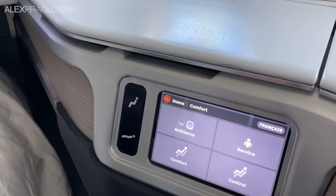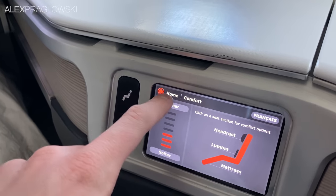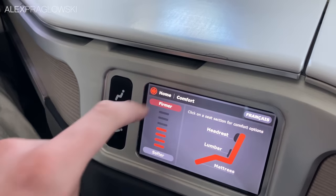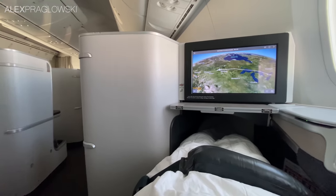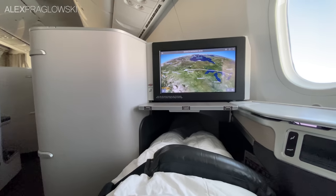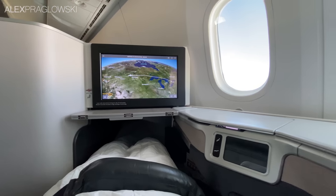Also, to my surprise, you could actually adjust the firmness of the seat slash mattress. That's another really cool feature I didn't think was possible on an airplane. In the fully flat position, the seat feels decently private too, although since some carriers have done it already, I wonder if AC would ever consider putting doors on these pods.